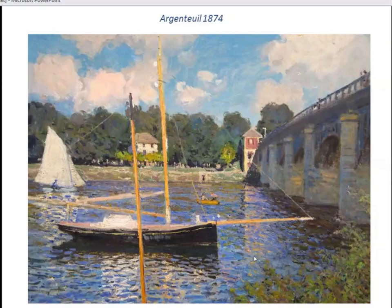Often if we were making a picture of a boat, a scene like this, we probably wouldn't think to put a mast right in the center, right in the foreground of the picture.